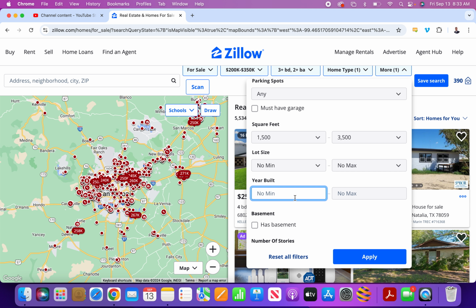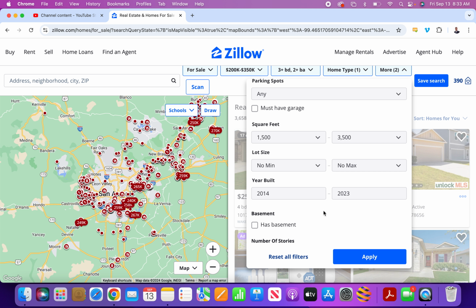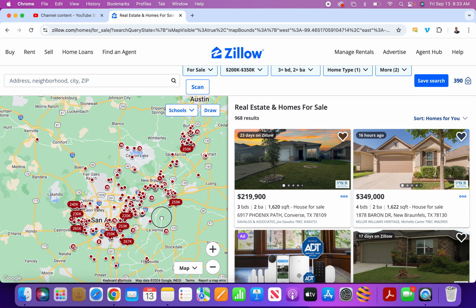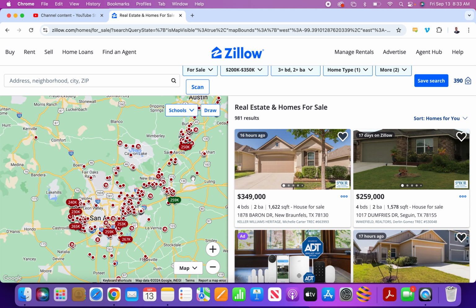Most of our clients buy relatively turnkey assets, so we want to see stuff that was built, let's say in the last 10 years. I want to filter out the new constructions, so I'm going to place it at 2023. Apply. Our market, like the Texas market in general, has a lot of new construction, so just keep that in mind. This isn't the same everywhere in the country. Other parts of the country, new builds are very rare, or even recently built assets. Stuff that was built in the last 10 years is super rare. So not every market needs to use the year filter.